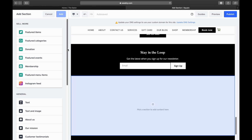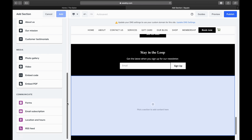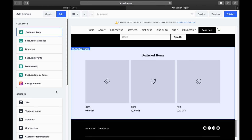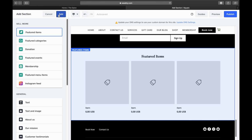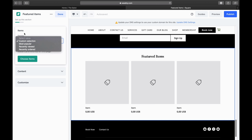I mean, as you can see in this list, there's a lot of different things that are ready made and created for you and that you could be adding in. But let's say we wanted to do a featured product, so we'll add a featured item. You see immediately you get a proposed layout for how to do that. We'll just do add. You can choose which product should go in here, your most popular, what the person has recently viewed, but we can keep that on a custom selection.